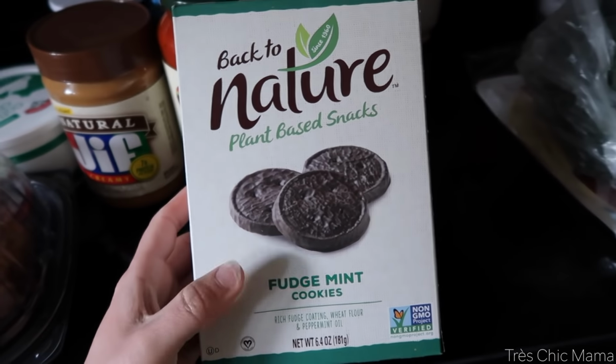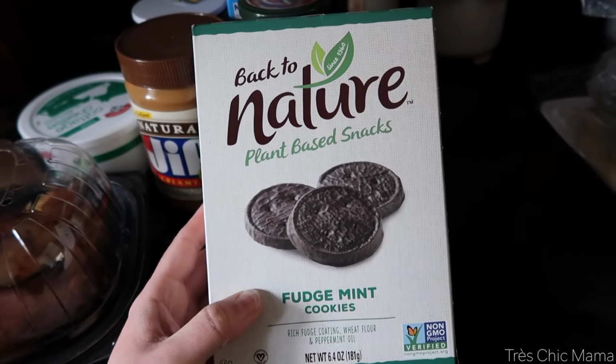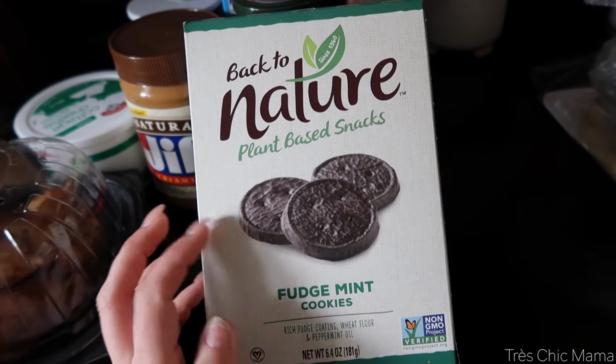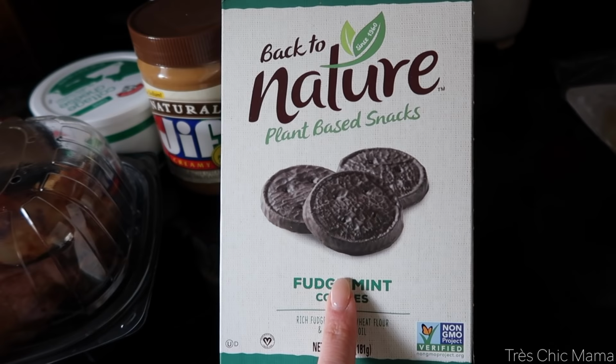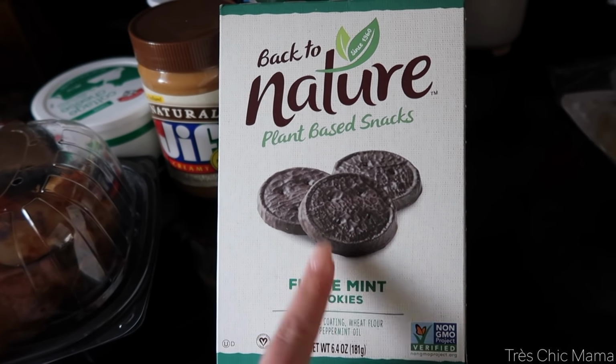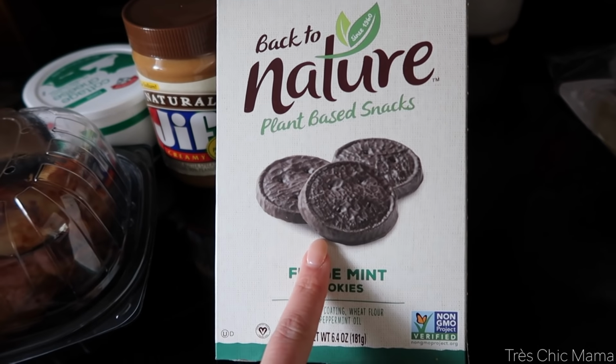I'm still waiting on my Girl Scout cookies because I haven't seen my friend in a long time and she has them, but I was craving them and I saw someone post about these on stories and I remembered, I mean, I've had these before and I love them.